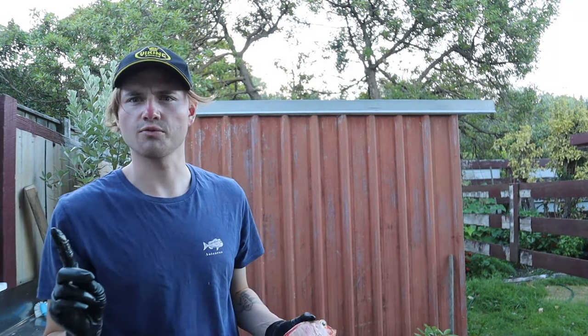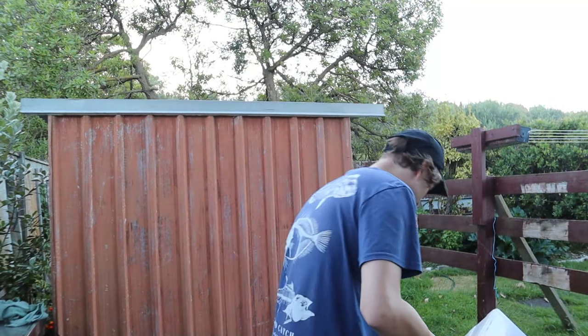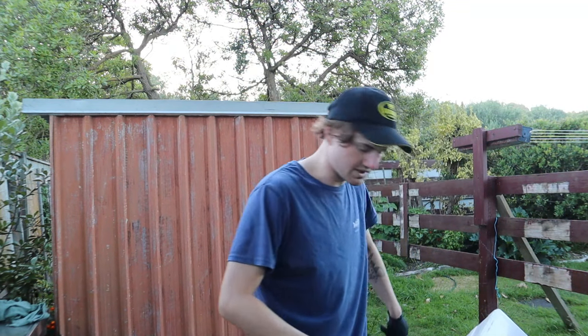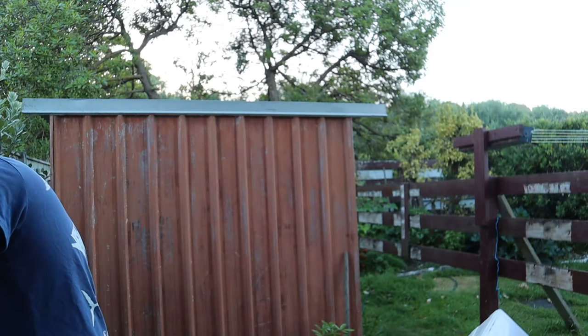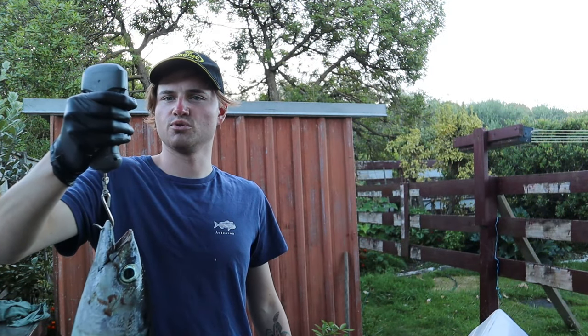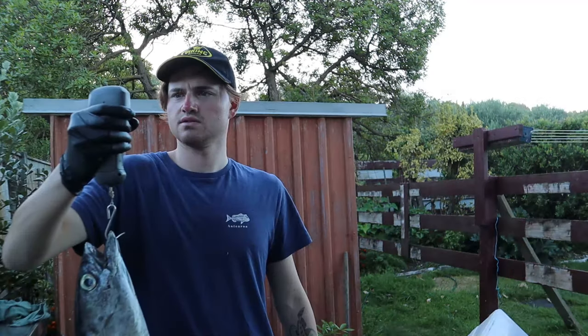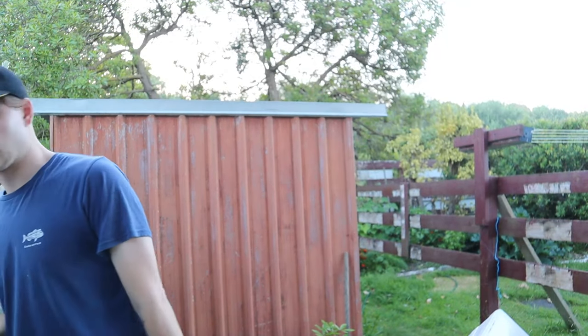And we'll get to filleting, and right before that I will go grab the scales and we will weigh these fish. Okay, I'm back with the scales. I think these tuna are probably going to be around that 3 kilo mark ish, maybe a little bit under. Yeah, 2.8 kilos for that one. Yeah, that one's a little bit lighter, 2.5, so not the biggest fish. They get a lot bigger than that.